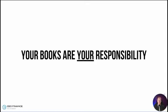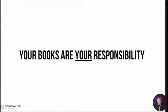It is your responsibility. And in the same way, your books are your responsibility, even if, and especially if you have a bookkeeper or an accountant. Yes, at the end of the day, we're hiring them to make sure that things look good for us, but you're the one reporting to the IRS how much you've made. You're the one who at the end of the day signs off on everything. So it is your responsibility, which is why we're upping your level of stewardship and responsibility here today.